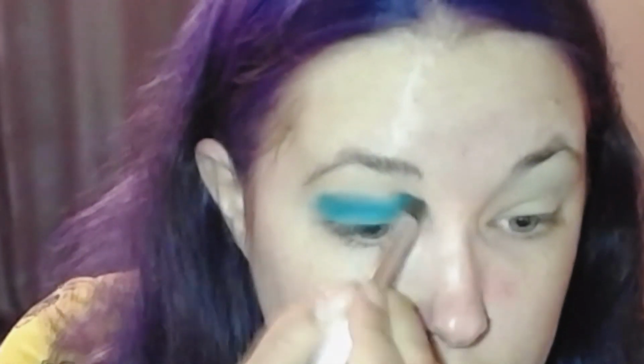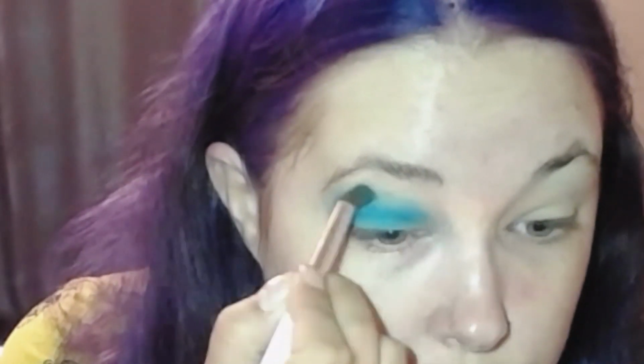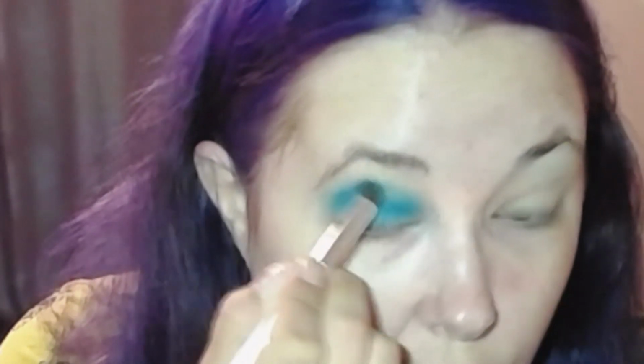Alright, so now we're going to try to blend this out and see what we can do, because my brush is wet, so it's going to be a little bit difficult to blend this out.